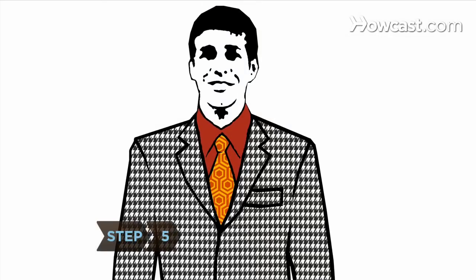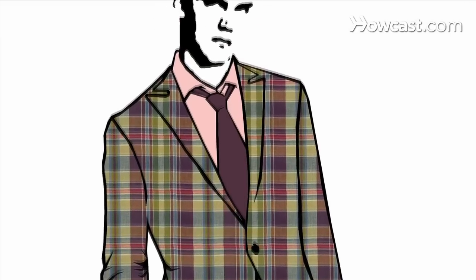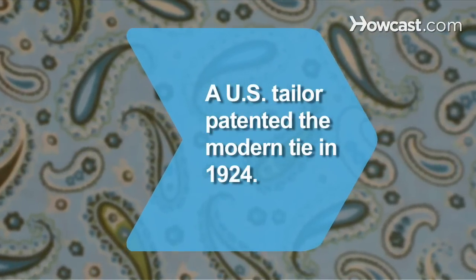Step 5. Match checked or houndstooth suits with solid-colored shirts and a coordinating pattern tie. But think twice about venturing out in a plaid suit. Did you know? U.S. tailor Jesse Langsdorf patented the modern tie in 1924.